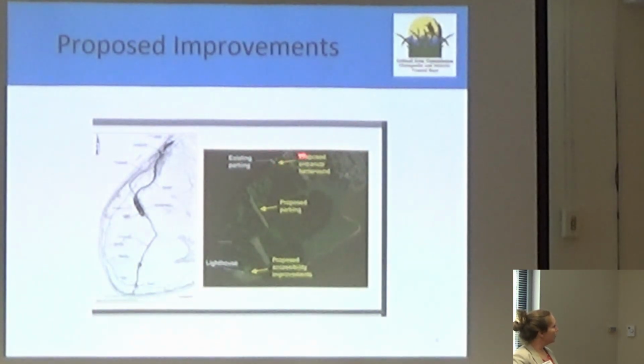Okay, so here is the existing parking. It's hard to see in this image, but the trail runs down like that. You park up here and you come down this way. So what they want to do is move this part of the path inland so that it is not right against the cliff. They're going to add a parking area down here so that the distance that's needed to walk is less. And then they're also proposing ADA parking right at the lighthouse.